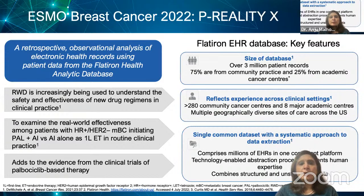So now we come on to the real world data. Real world data is a retrospective observational analysis of electronic health records using patient data from the Flatiron Health Analytic Database. Key features of this database: the size of the database is quite large, over 3 million patient records, and there was experience across different clinical settings, with more than 280 community cancer centers and 8 major academic centers.